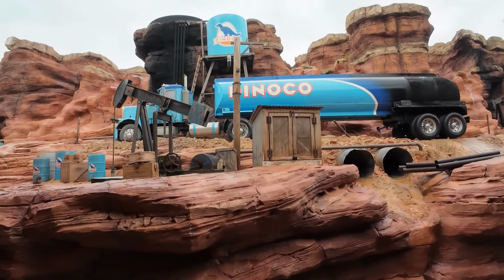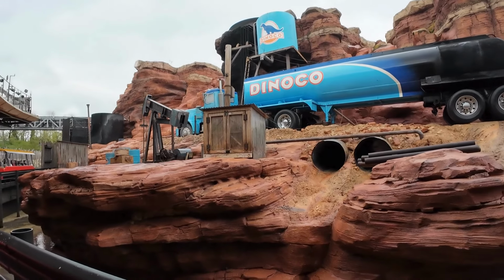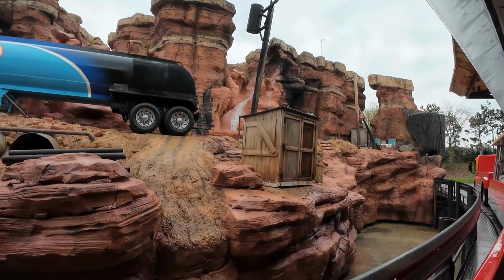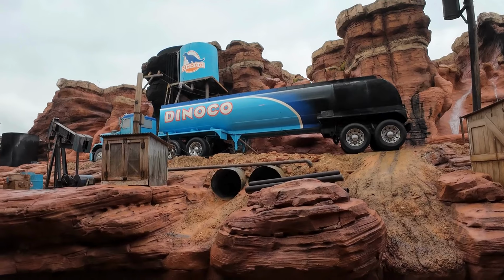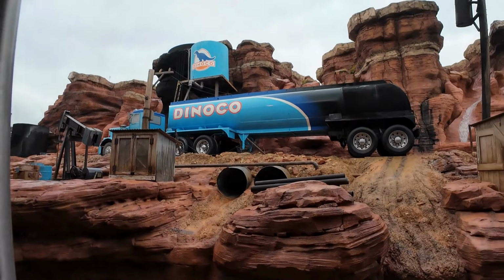All right, everyone. We're making a short scheduled stop here in the canyon. Please remain seated and keep your hands and arms inside the tram. Thanks. Whoa. This canyon is so beautiful and calm.